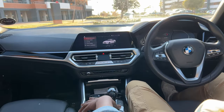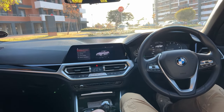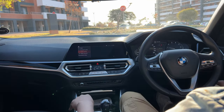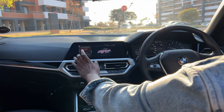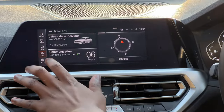And then the steering wheel is different as well, but the button layout is basically still the same, which I like. The steering feel is different. As you can see there, this is iDrive 7. It didn't really have a lot of features compared to iDrive 8. iDrive 8 has everything, it's basically a phone on wheels. So this one was decent, as you can see, some cool animations.